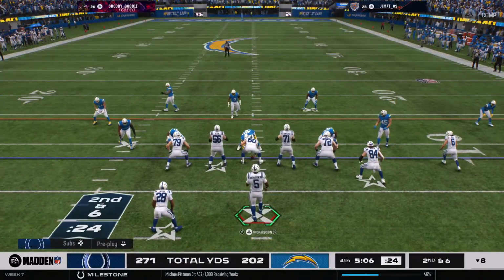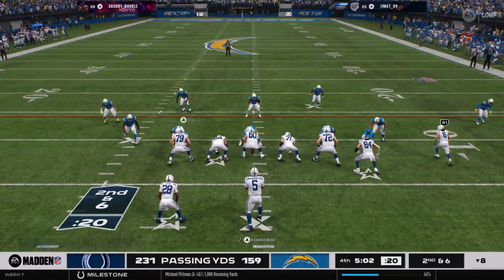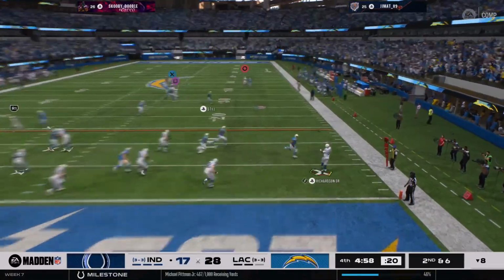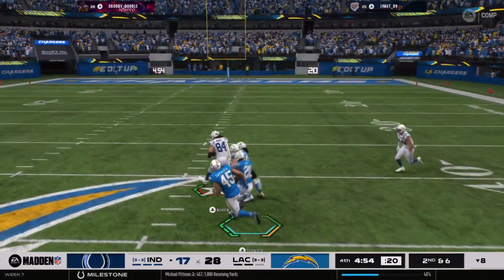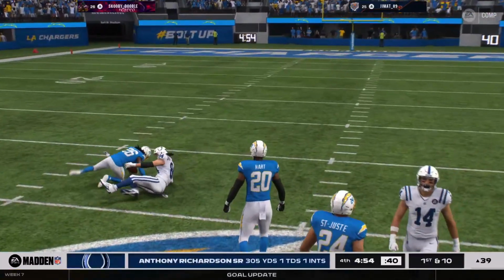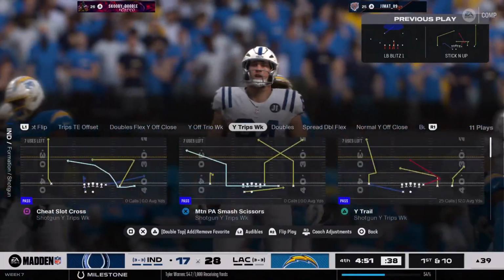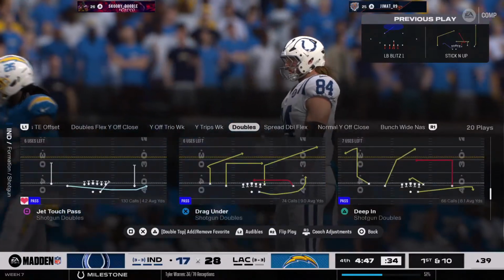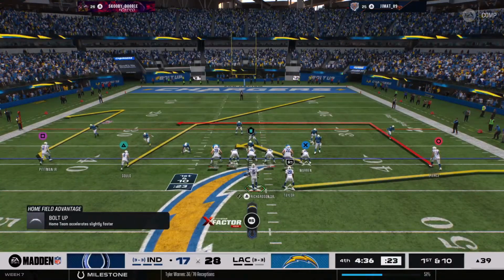Here's a 2nd and 6. Here we go. Set. Out of shotgun, Richardson. Moving outside the pocket. Now a shot here, deep middle. And he's going to be taken down inside the 40-yard line. A big play after being backed up. 53 yards. From the 39, here's a 1st and 10.